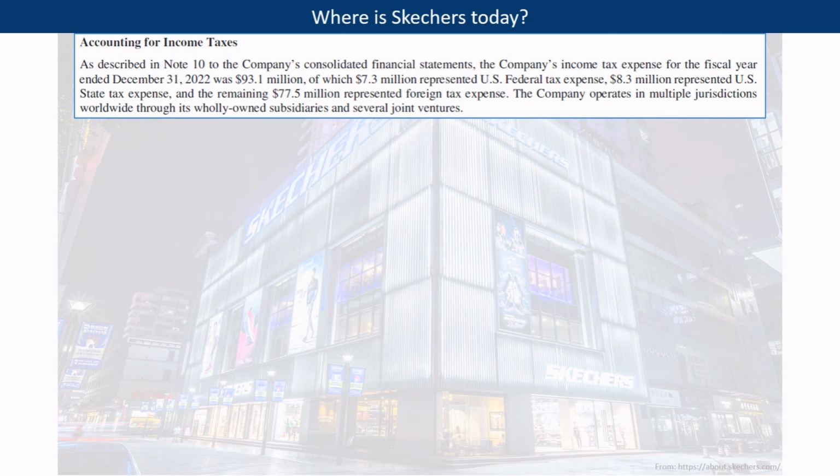If we look at their annual report from 2022, as note 10 describes, in the company's consolidated statements, the company's income tax expense for the fiscal year ended 31 December 2022 was 93 million, which is not a lot out of 7 billion, but 7 billion was turnover, right? Of which 7.3 million represented US federal tax expense, 8.3 million represented US state tax expense. Interesting to see that state taxes are more than the total US federal tax. And the remaining 77 million represented foreign tax expense. So if you are a foreign government, you probably can be relatively comfortable saying, these guys are paying most of their taxes outside of the US. It is less likely that there are funny businesses going on here, right?